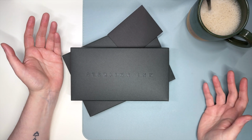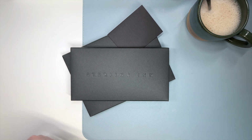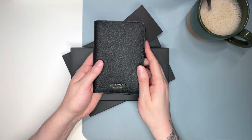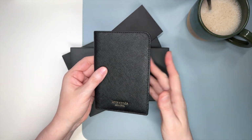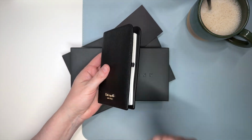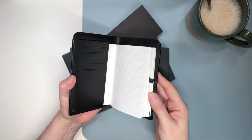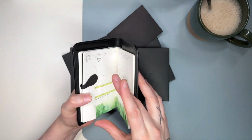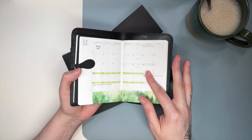I'm wondering if I should show that. Maybe I'll show that right now. Yes, let me show this really quickly. So I just have a literal passport holder here that I got used. And so I put in a blank notebook. And then also the back here is the dated passport.